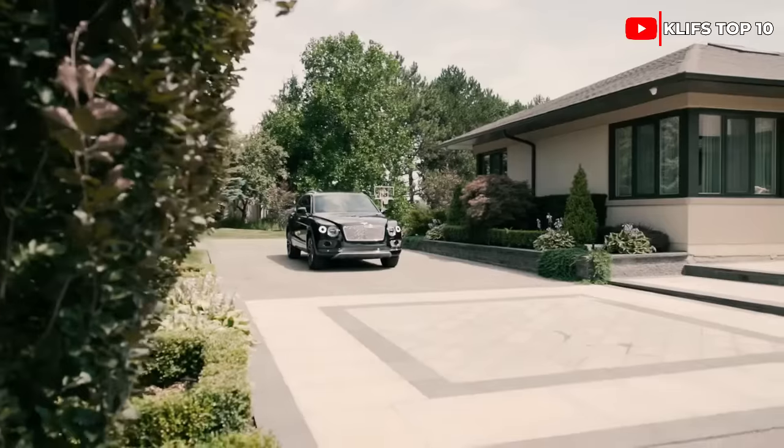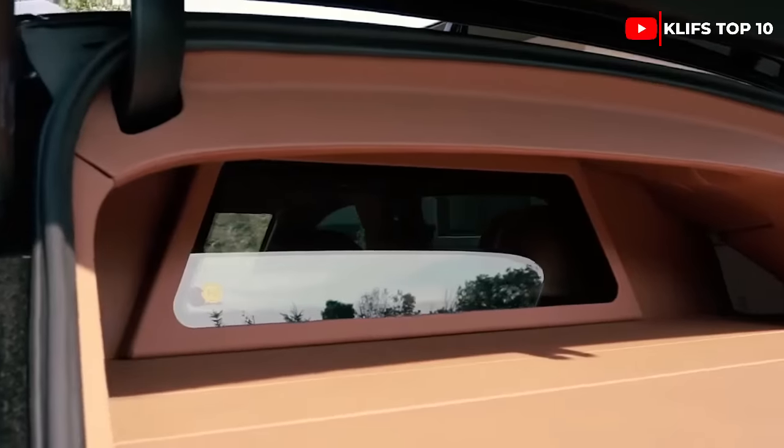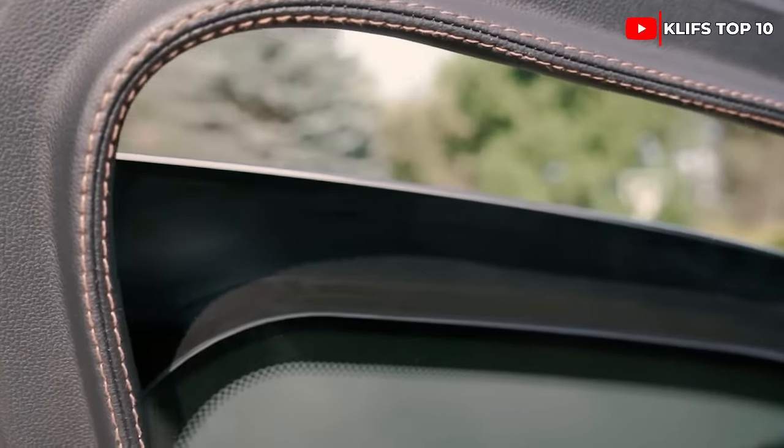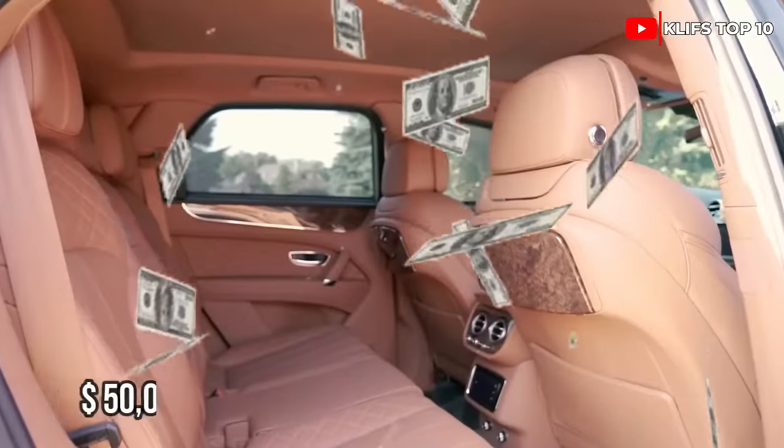Buyers can add additional features as options, such as a smokescreen system, fire extinguishing for the engine bay, and electric door handles, which is not bad for a $50,000 bulletproof luxury car.